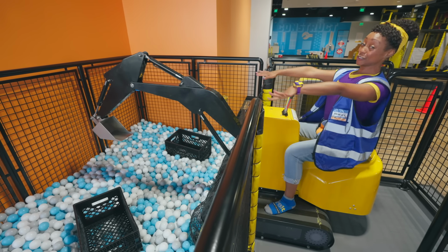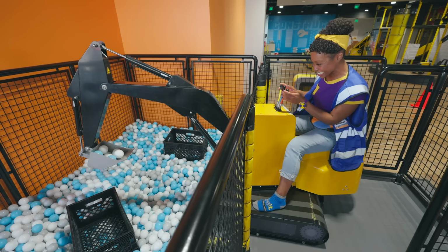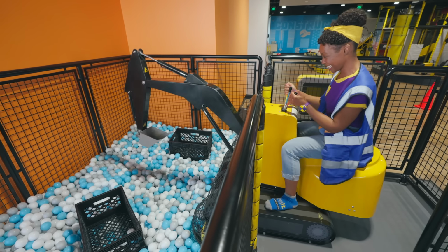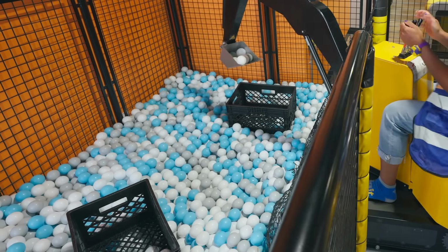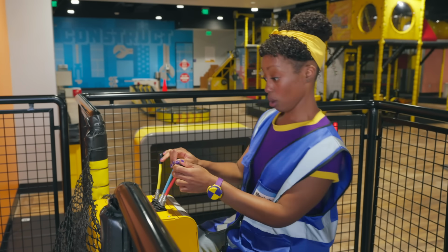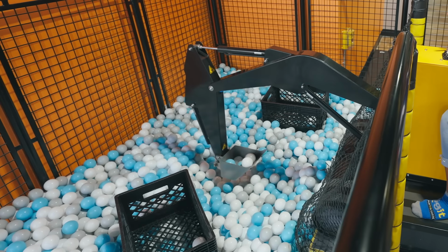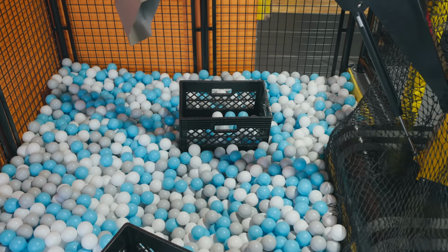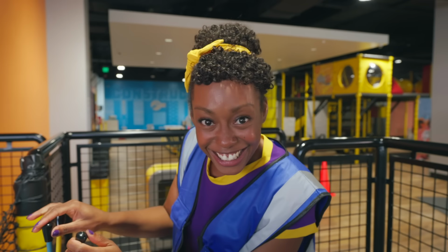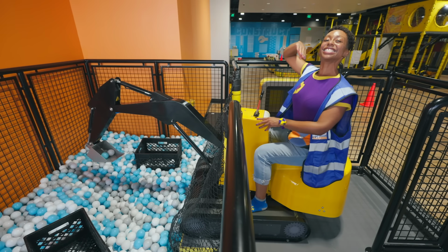Okay, we have to stay out of the construction zone, okay? Oh, here he goes! Yay! Awesome! Let's try it again. We dug up a lot. Our job here is done. Okay, let's go.